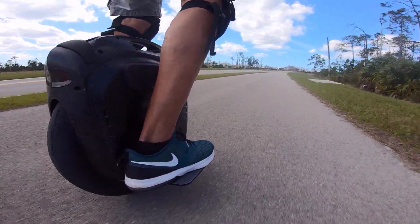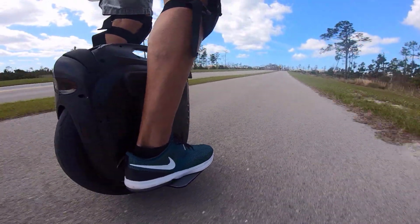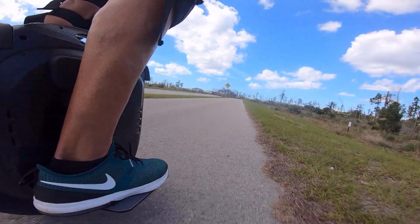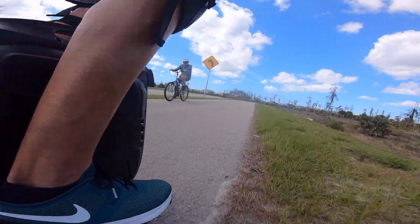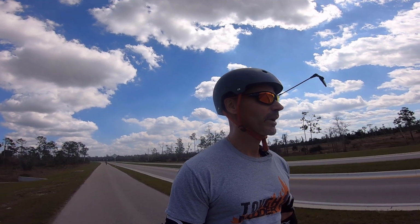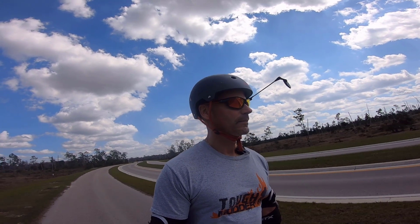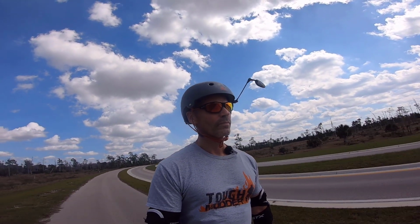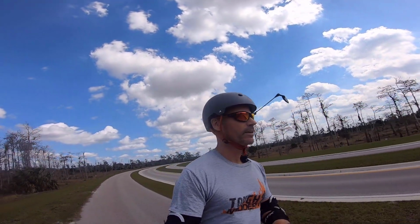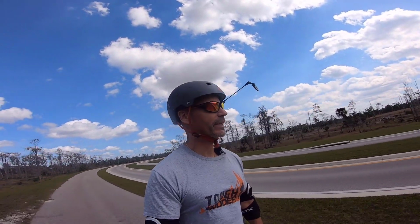I got a tailwind, I can tell, because we are flying right now. Slow down with an approaching biker. I just never liked passing bikes or pedestrians at, you know, balls to the wall speed. It's probably downright scary to have someone coming at you on a motorized one-wheel balancing device at 30 miles an hour. So I try to keep that in mind.